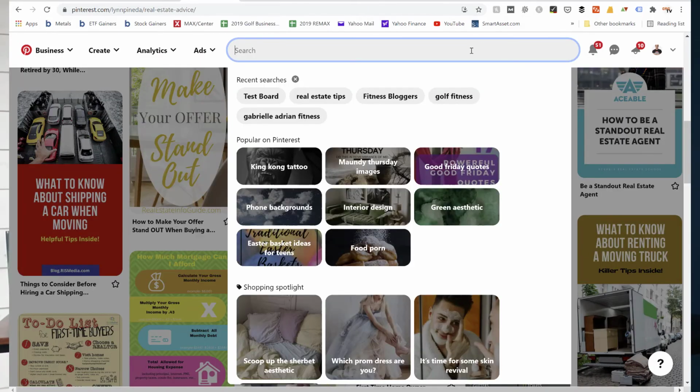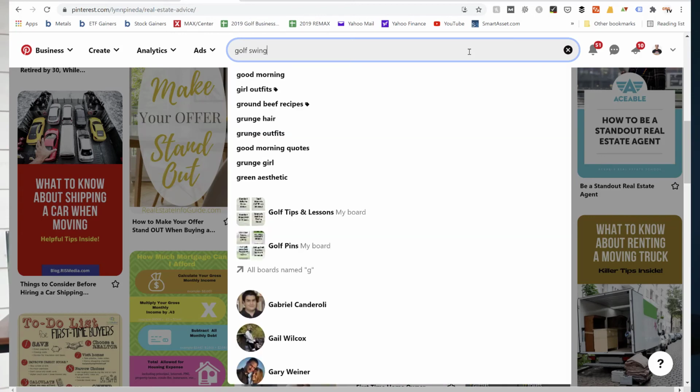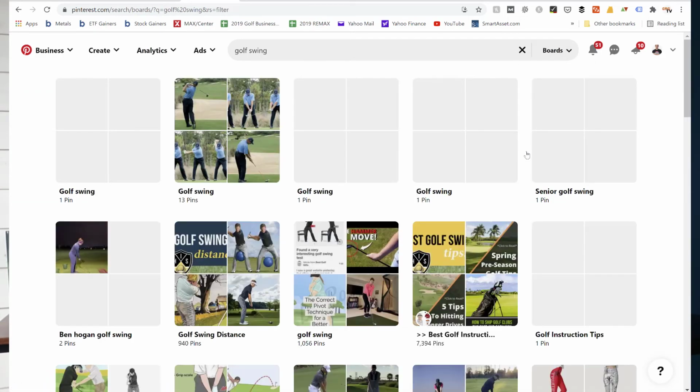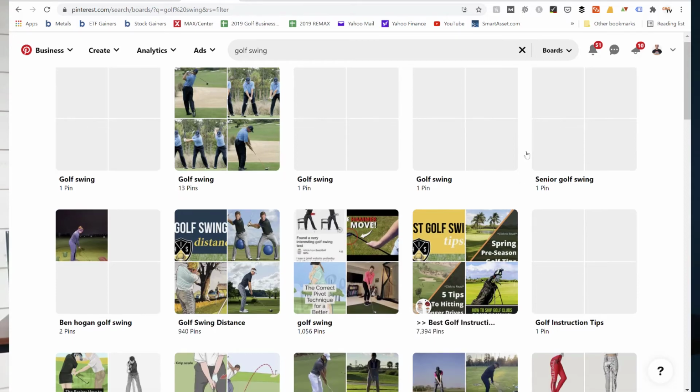So if we don't have an audience yet, the first thing we can do is join group boards. Group boards get us exposed to other contributors' audiences that are also contributing to this group board. So to find group boards, all we've got to do is hop over on Pinterest, find the search bar, and search whatever topic we're looking for. So I could type in golf swing, and then it's going to pull up a bunch of different pins. Now I'm going to click on the filter drop down and find the one that says boards. I'm going to click on that, and now Pinterest is going to reshuffle the results again to just show me boards, so I don't see pins anymore. Now I can see all the boards covering the topic golf swing.